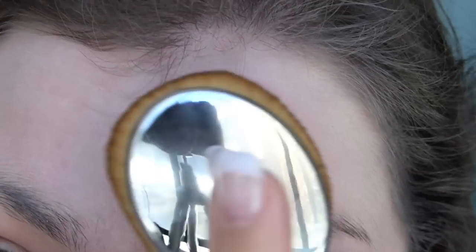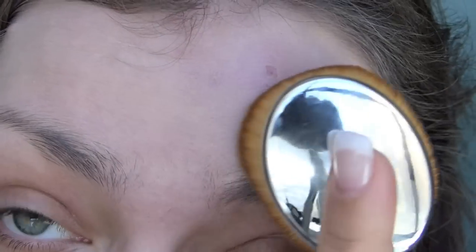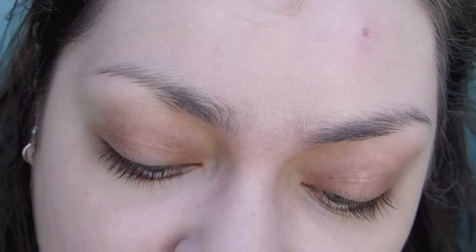Not much is gonna help this blemish. It's just something I'm gonna have to live with today and probably for a good week or so until it decides to leave my face alone. There's what it looks like. I think it looks pretty good, you guys. It gave a really nice coverage. Really nice, definitely a medium to full type of coverage.